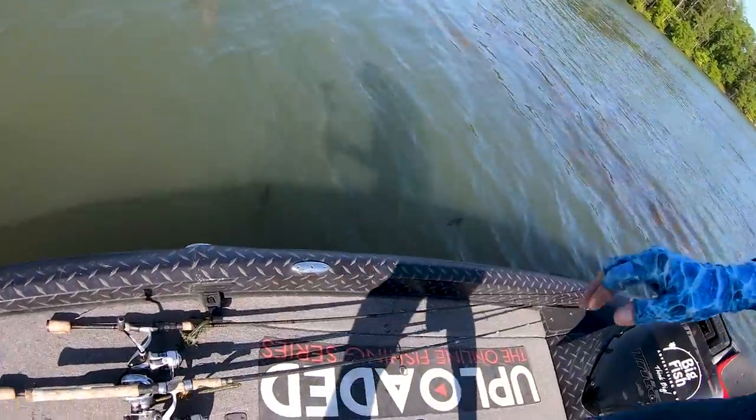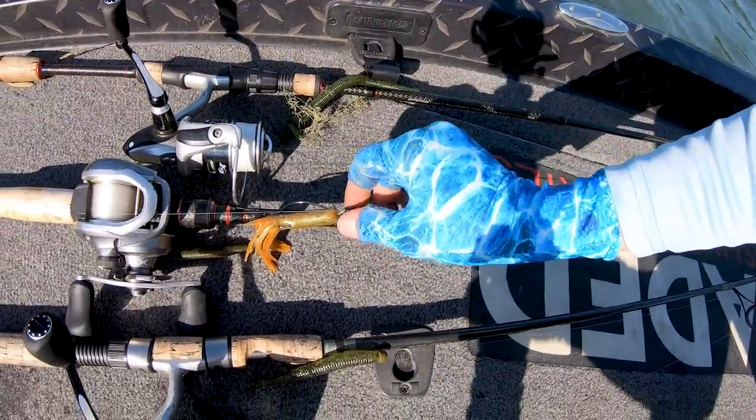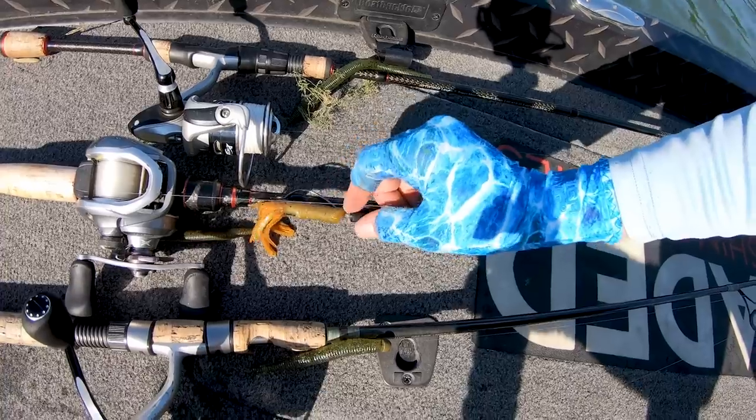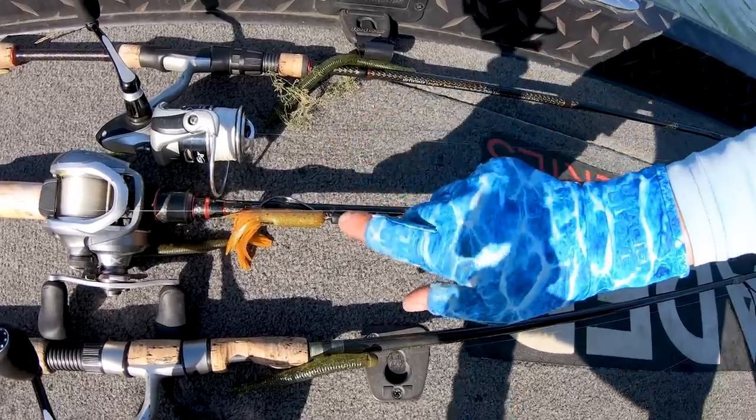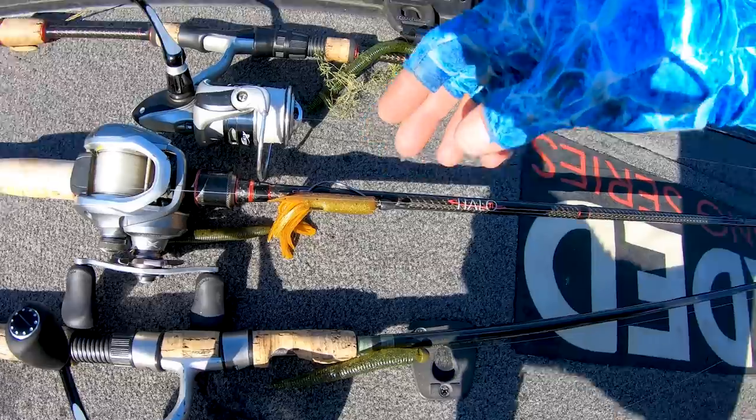But the other selections that I'll have, I got the Ned right there. I'll have anywhere from a 3/16 to a quarter, just Texas rig. This is a little heavier. We're on Guntersville, so I want something bigger. I'll put a tube on it. I'll put a creature bait on it. Sometimes I go a little bit bigger, like a Gambler Bacon Rind or something like that, especially if the water's got a little color.